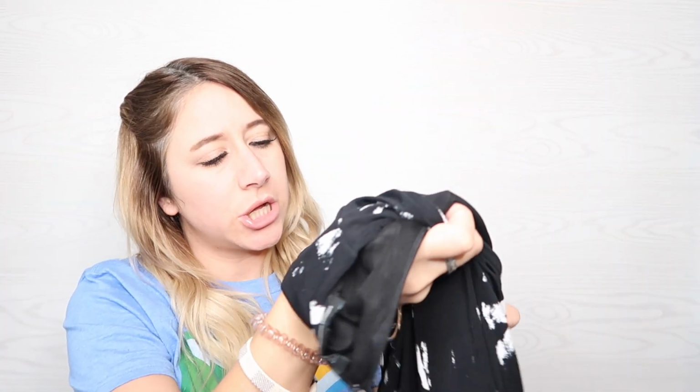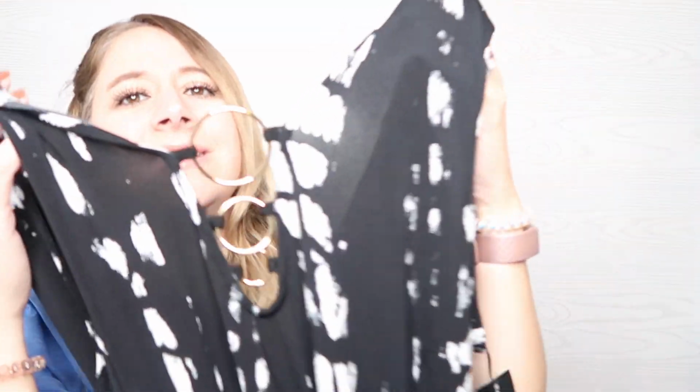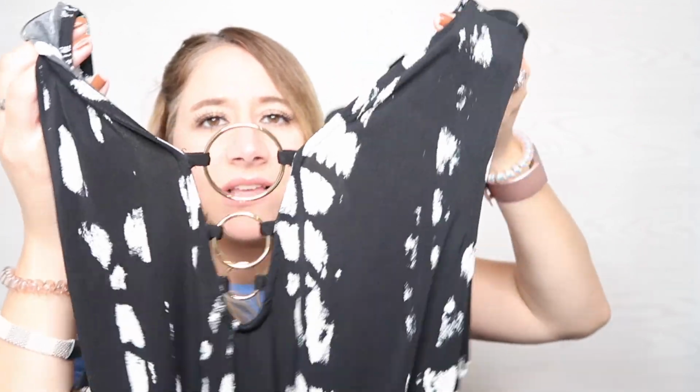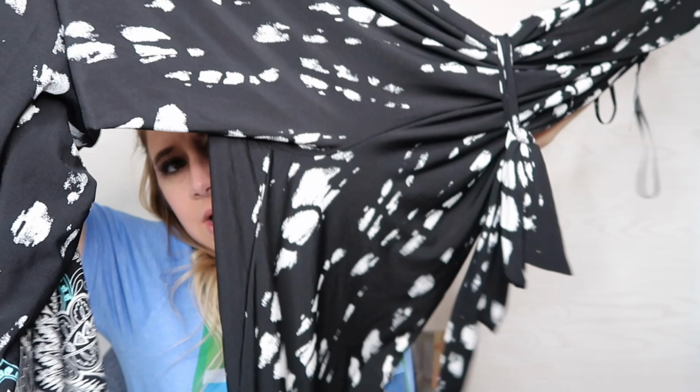INC International Concepts. This is a size large. I don't know what it retails for. What are you? Are you a dress? No, this is a pantsuit. Oh, this is kind of cute. We got the little gold thingamajiggers right here. Ties at the waist, and it's a pantsuit. Oh, and the bottom has, okay, that's kind of cute.